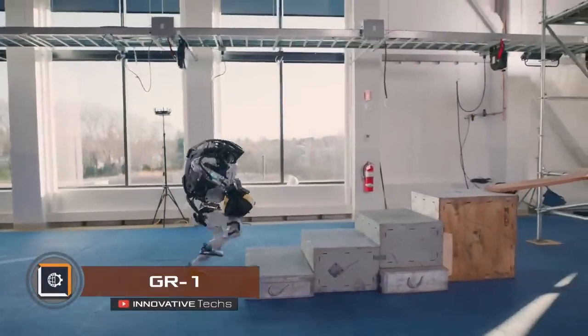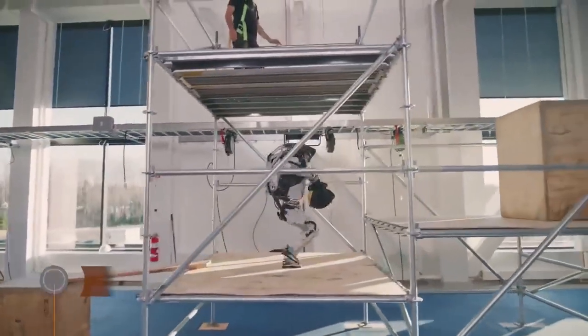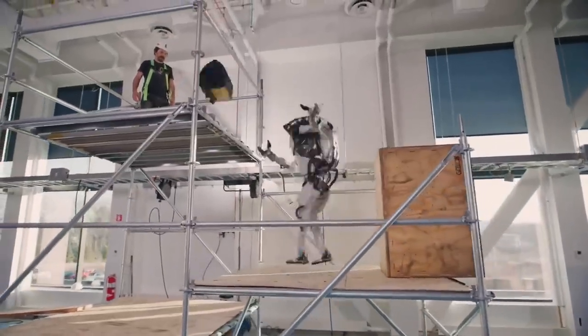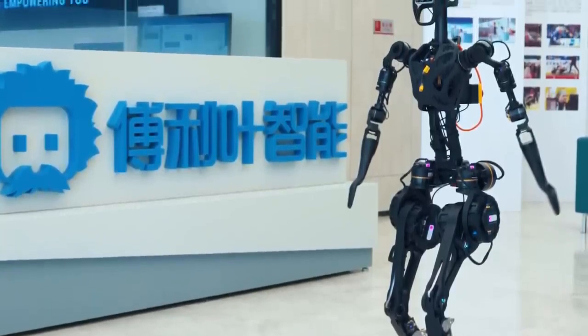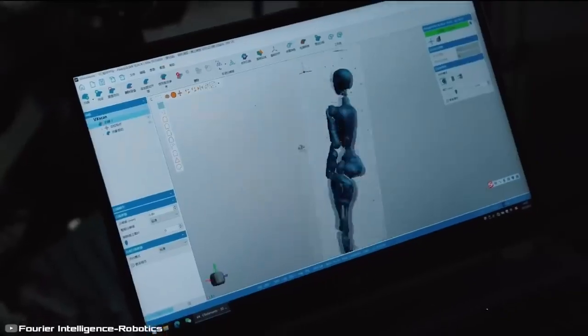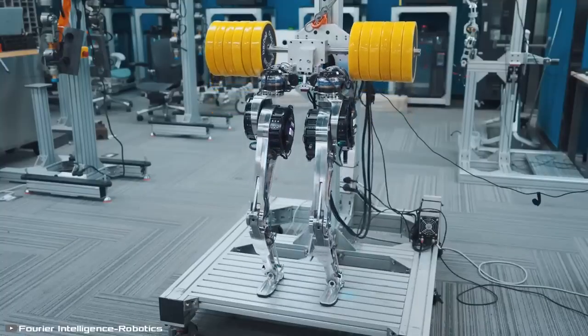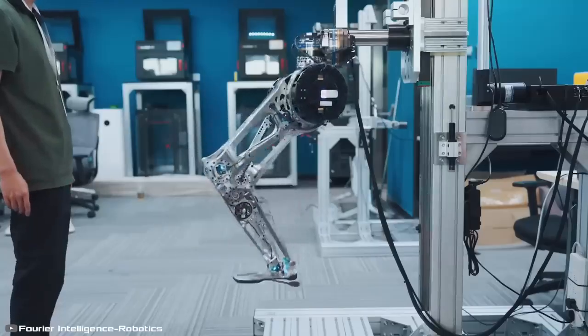You all know about the Boston Dynamics robot Atlas, capable of incredible tricks. Until recently, no one could surpass it. But now it should beware, because a worthy competitor has emerged. The Chinese company Fourier Intelligence claims that they plan to produce 100 GR1 humanoid robots by the end of this year.